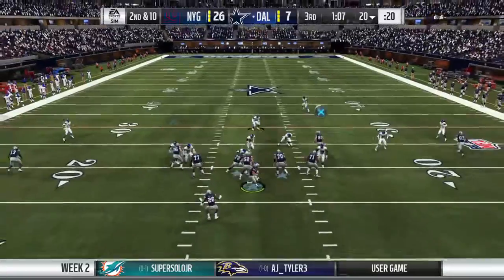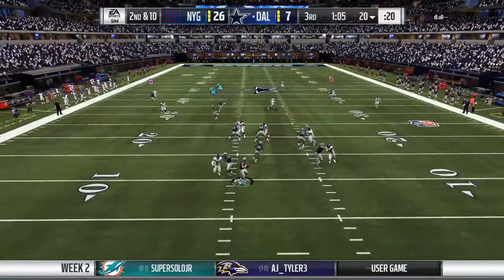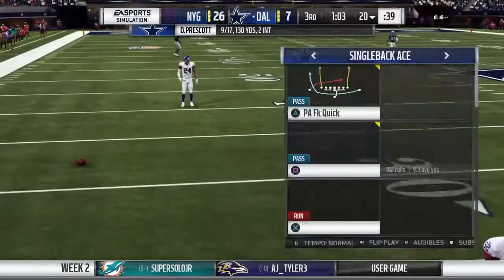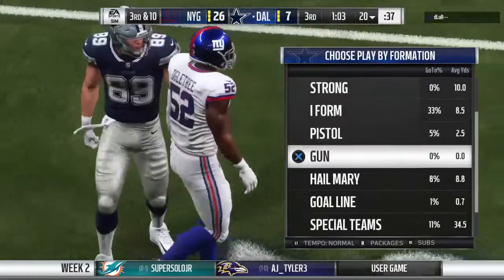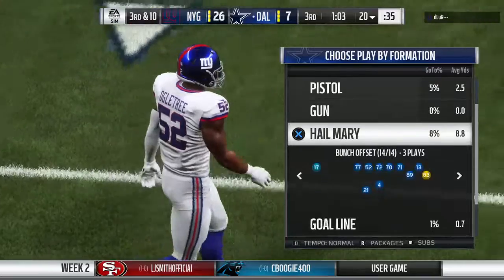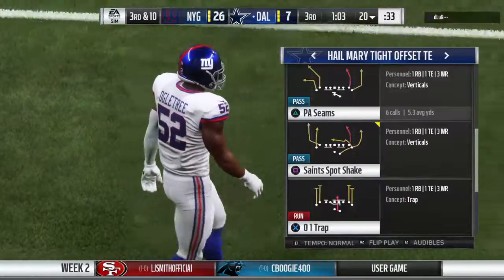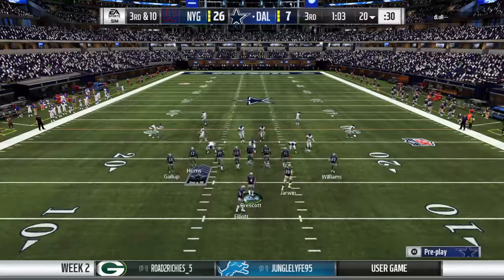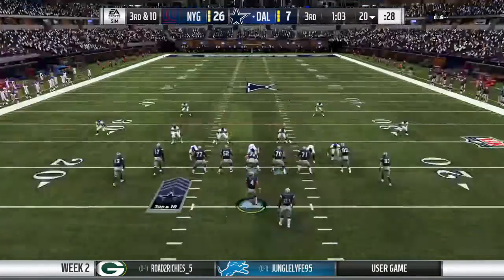Doesn't matter if it's man or zone, deep ball, short ball. That was a deep one there. They're making plays on the football, contesting everything. Another throw on 2nd down, and this one incomplete as well. He's maybe lucky it wasn't a fumble as he got hit as he threw it. This offense in desperate need of a conversion as they come up on 3rd down.